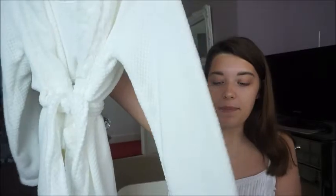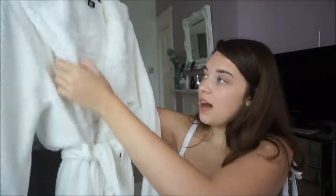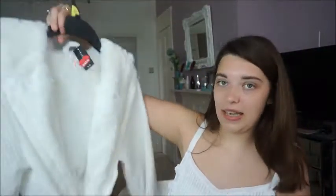I just went to my local one in Hornchurch. I do pop in there from time to time because I do find some good deals. But oh my god, you guys, if you could feel how soft this was, you would just fall in love. And it's so fluffy inside as well. And it's got a really lovely, massive fluffy hood. Oh my god, it's just lush, literally. It is life in a dressing gown.